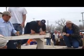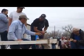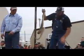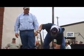It looks like we'll have a new first place entry. The team of Bradford, Watson, and Bowler. 63 inches, the final official measurement. 63 inches for the team of Bradford, Watson, and Bowler.